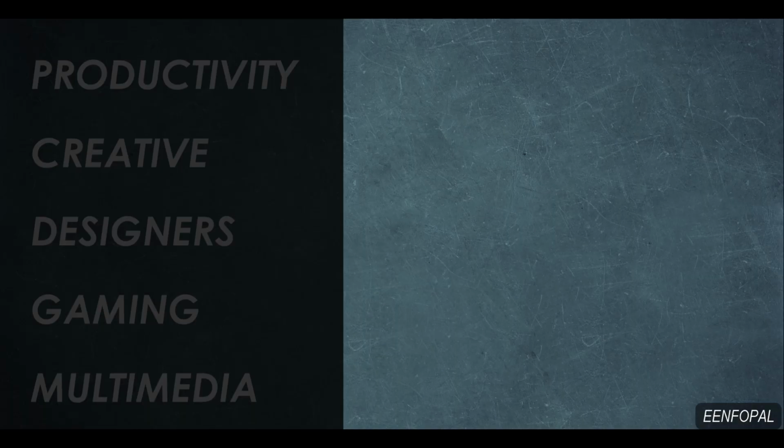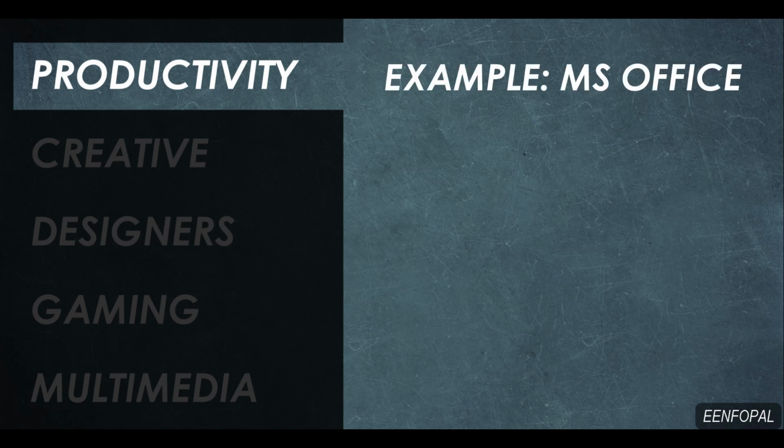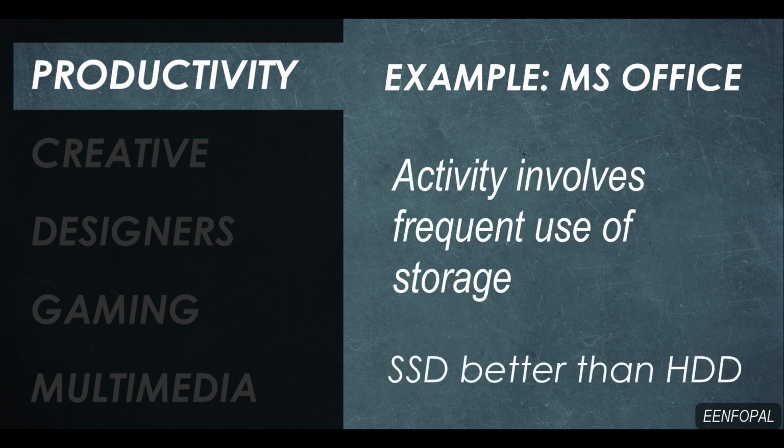If your need includes any productivity apps used extensively, like Microsoft Office, where every day, every hour, you need to update documents, which means constantly you are opening the file, updating the document and saving the file. But if you only occasionally use those things or use Google Docs instead, you can get away with a hard disk.